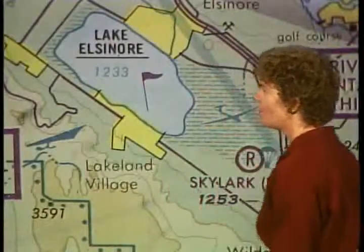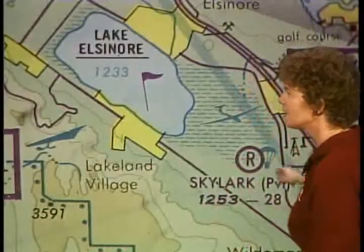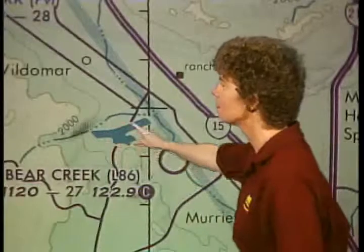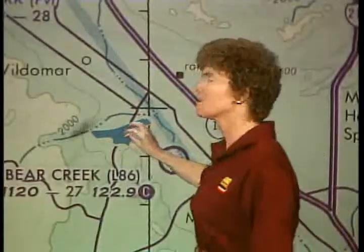A glider operating area is shown by, of all things, a picture of a glider on the chart. If you have a designated parachute jump area, you'll see a parachute on the chart. Hang gliding is shown by a hang glider symbol, and if there's ultralight activity, you'll see an ultralight symbol on the chart. Now, these symbols tell you that that particular type of activity is taking place in that area, but it doesn't give you any detail.